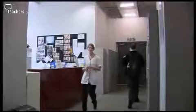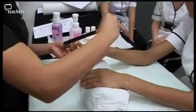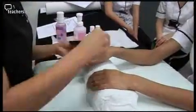A few days later, Michelle still plans to use PowerPoint for teaching theory, but this time the lesson will be more practical and broken into bite-sized chunks. Then you're really light with the file, because a lot of people saw, and you should never ever saw the nail. So you just lightly take it to one side and then to the other side.